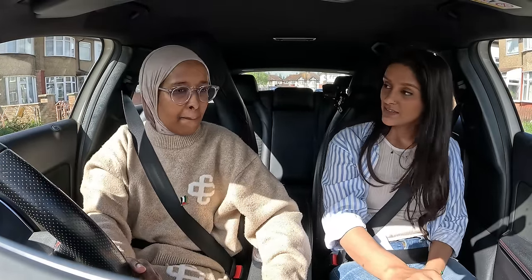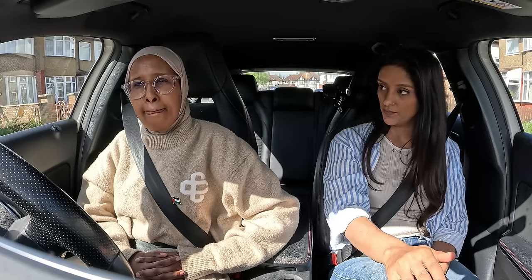Alright, so shortly I'm going to get you to carry out the emergency stop. As you're driving down this road, I'm going to make sure it's nice and safe. I'm going to look around and then I'm going to give you this signal. Stop. I'd like you to stop the car as quickly and as safely as possible, but wait for my signal before you stop the car. Okay? Okay. Drive up when you're ready.